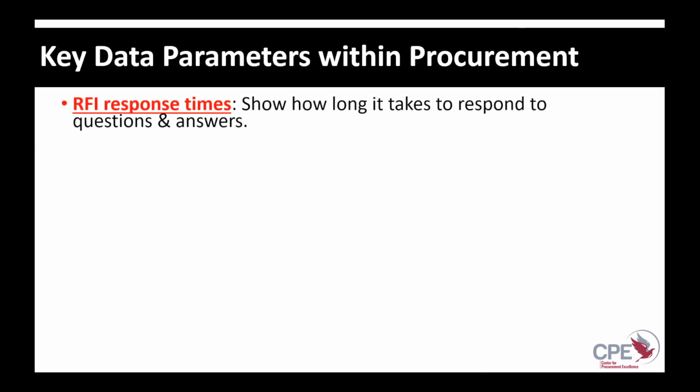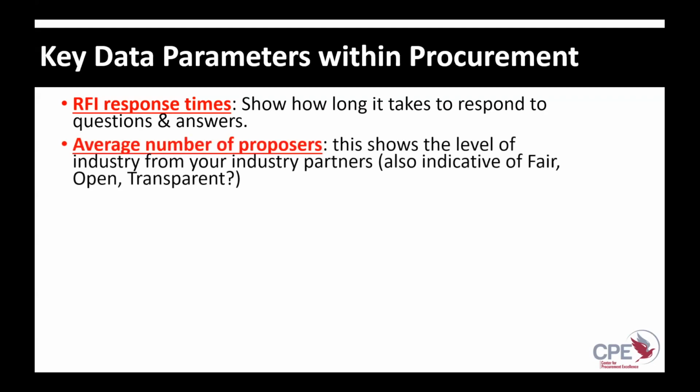Okay. So what are some metrics that we can use from procurement? RFI response times. Sometimes we might collect all of our questions and just answer at the end, that's fine. But if you answer questions as they come in, it might be interesting to track how much time it takes us to respond. Or more importantly, after the contract has been signed and we're going through design on a construction project, how much time is there between when we ask a question and when it gets answered? That might be a useful piece of information.